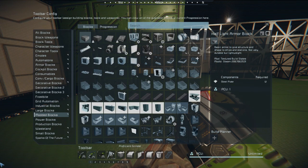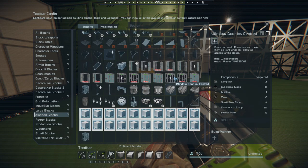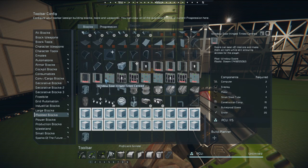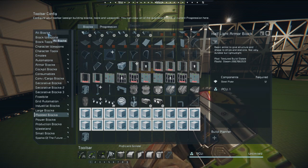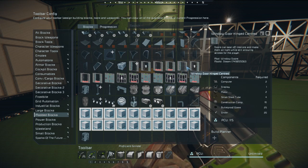Let's go to G, and let's go down. If we look down at our doors down here, these are all window type doors, so I don't know if I want to go with those. These are window clear, tinted. I might go with a tinted window door, maybe something like this.